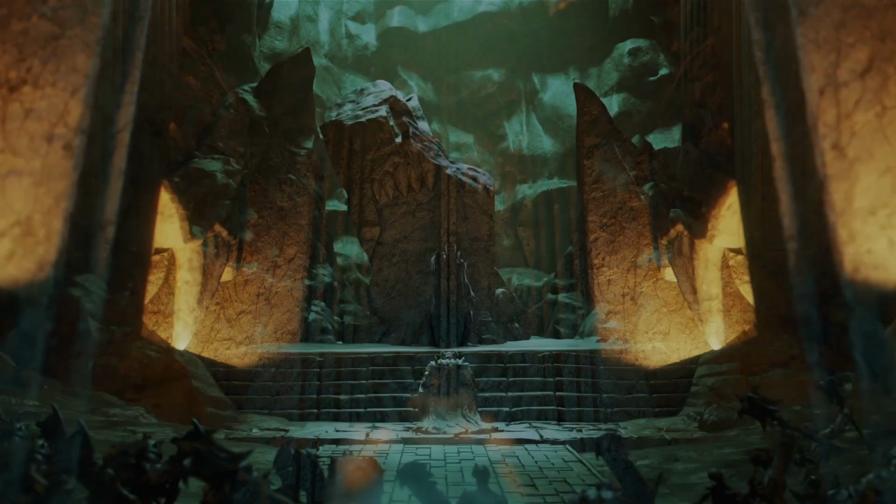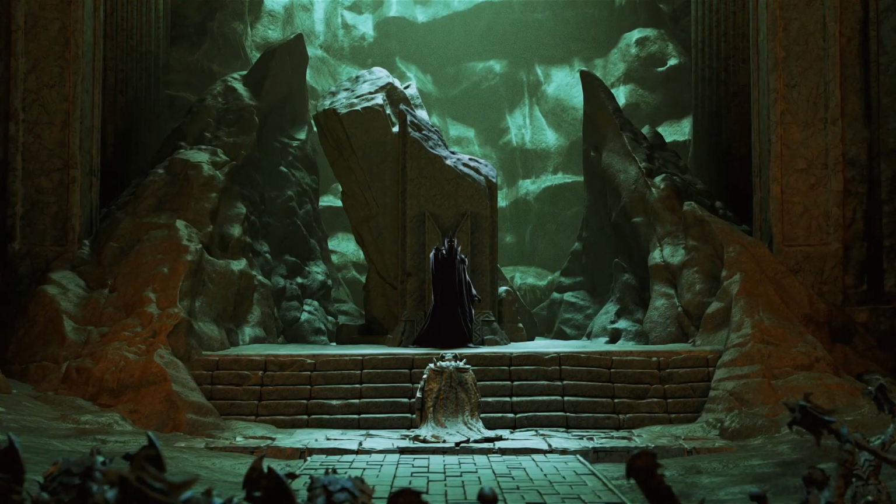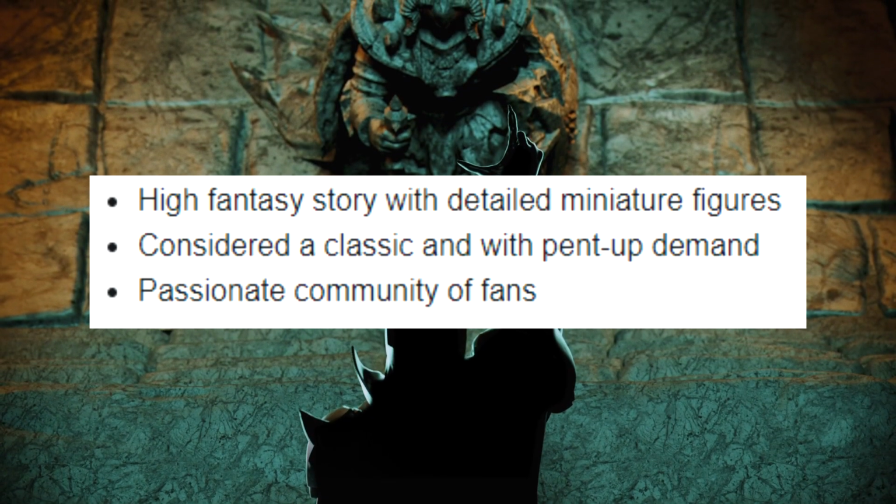Then you have to remember that the game went beyond their expectations. "The HasLab campaign started as a small passion project that went far beyond our expectations, so it took us a little bit of time to build a team around it." As well as one of the distributors saying that HeroQuest had pent-up demand, which is definitely true.